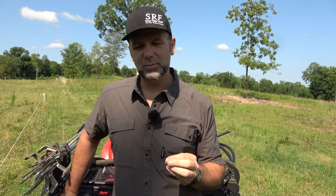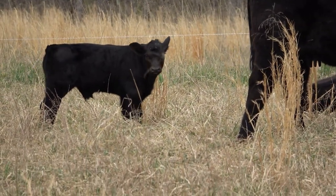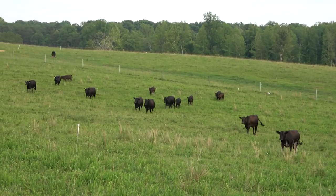The other type of cow would be a cow that you raised out yourself. So say you went to the sale barn and you bought some young heifer cows or some young steer cows, and you were going to raise them out. And I use cow as a broad statement, as a bovine animal. We can talk about that too.